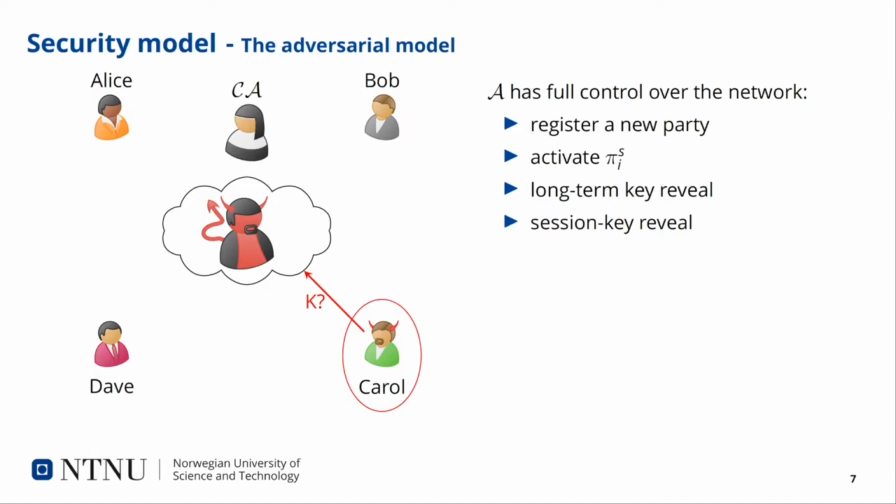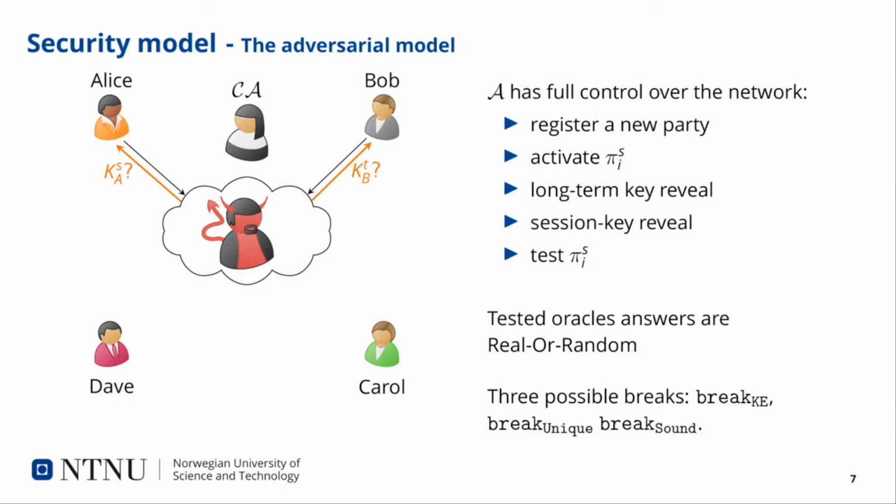It can reveal the session key, which is stored in the internal state of any oracle, and the target oracle is then said to be revealed. And it can test any oracle, which outputs nothing if it hasn't accepted any session key yet, or it outputs a key, which can be either the real one or a random one.